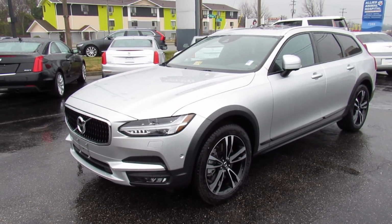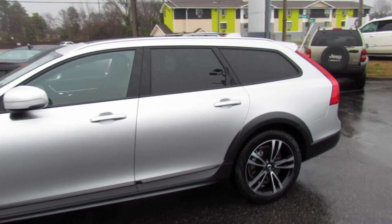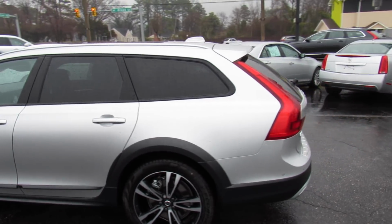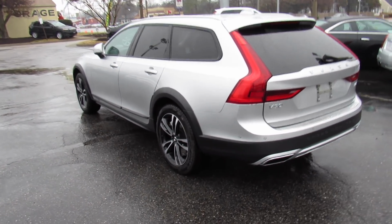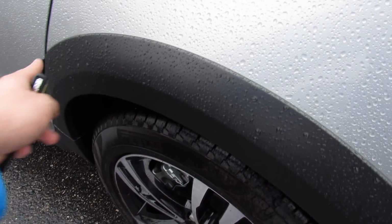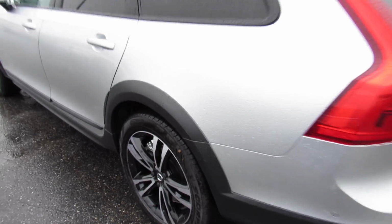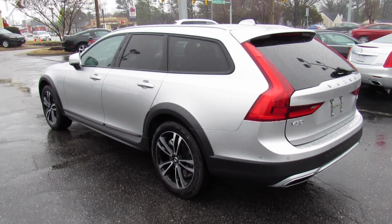2018 Volvo V90. This one is a T5 all-wheel drive. As you can see, it's finished off in a bright silver metallic exterior, which looks fantastic on the vehicle. Outside of this V90, this one does have the standard black body cladding down along the bottom. You can get this body colored on the vehicle, but honestly I prefer the black body cladding. It really gives the vehicle a nice rugged look.